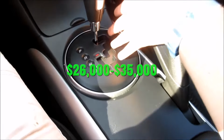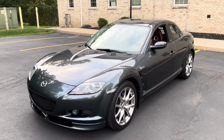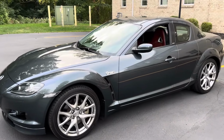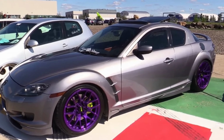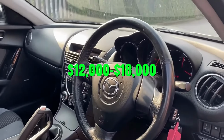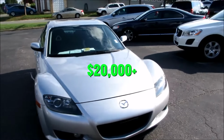Mazda priced it $26,000 to $35,000. Early sales were strong before maintenance realities hit. Depreciation destroyed them, bottomed at $5,000 5 years ago. Today's correction? Well-maintained RX-8s with under 60,000 miles and service records sell for $12,000 to $18,000. Pristine R3 models command $20,000 plus.